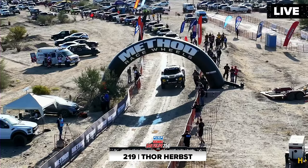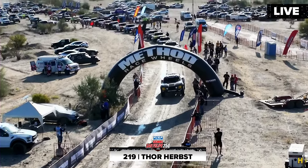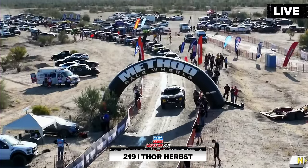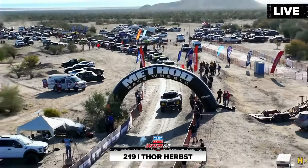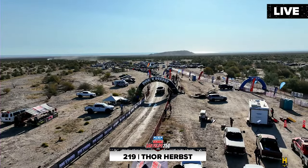Seconds are all we're talking about today. This is going to be less than a second between these guys in a lot of spots. With 45 trucks, the timing's going to be insane. There's the potential for numbers to be stacked on top of each other. So this will definitely be a really cool qualifier, in my opinion.